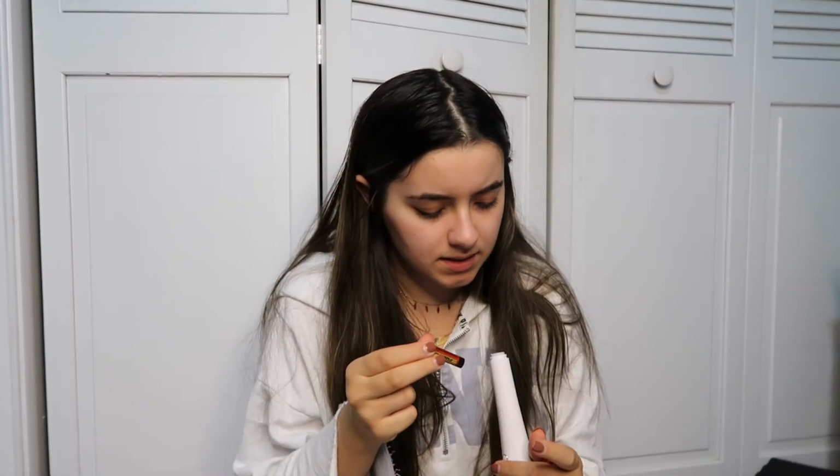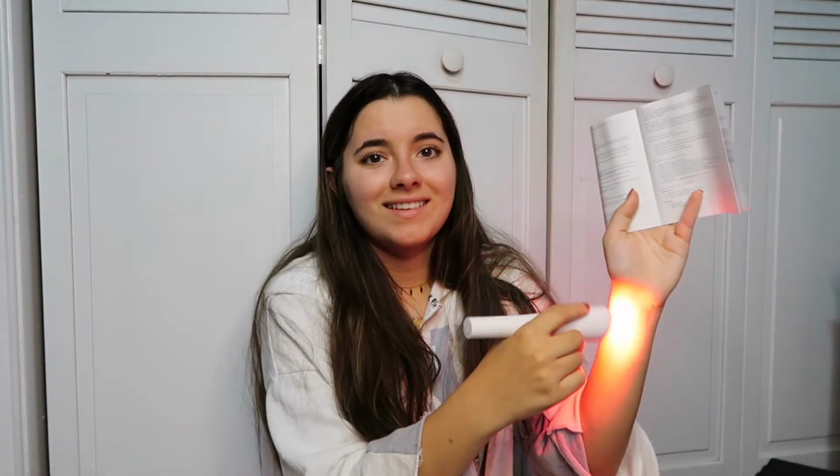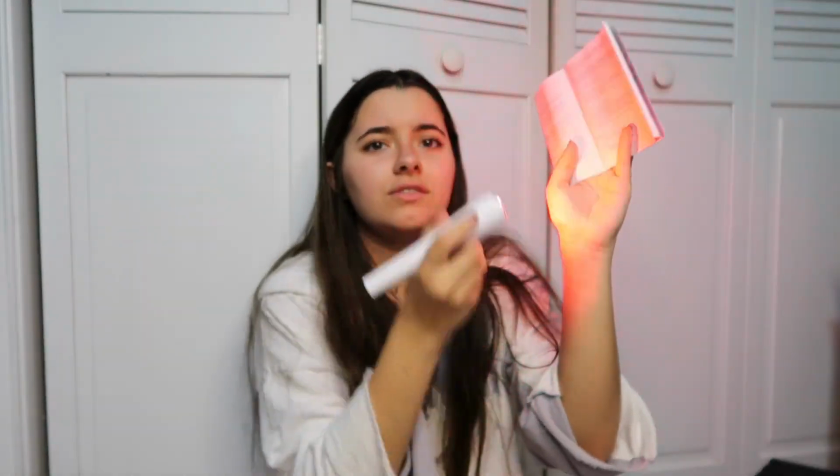Let's put this in. Why am I stupid and I can't figure this out? Let's turn it on. Oh, I just put batteries in. Why isn't it working? There we go. Oh, wow. Oh my god. Ow. Oh my god, I'm blinded. But look. Well, you can't really see the red unless it's facing my skin. So you're supposed to have a clean and dry face, but we're just gonna ignore that for a second. It looks like disco lights. It's like I'm in the club. Okay, now that I'm blinded, I'm pretty much done unboxing it.